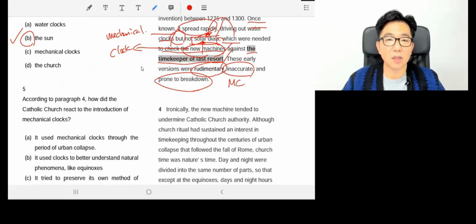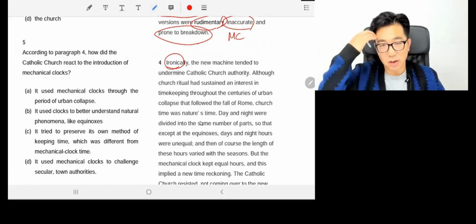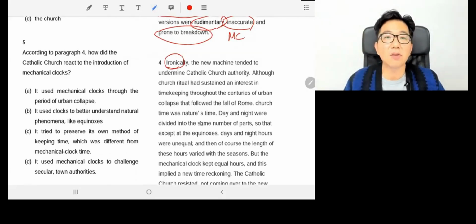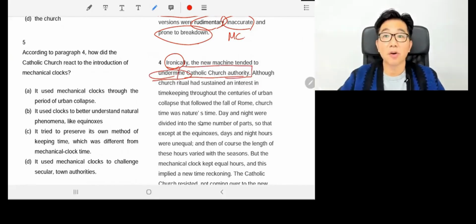Okay, so how does the mechanical clock get improved? I want to know. Ironically, it is ironic. Okay, what's ironic? The new machine tended to undermine Catholic Church authority. Really? Yeah. Okay, I want to know why. So undermine means make something weaker, make something lower, okay, not as good. So mechanical clock tended to make Catholic Church power weaker.